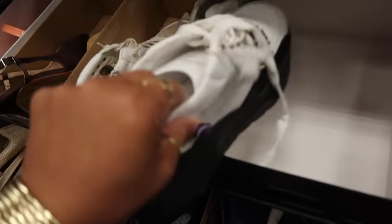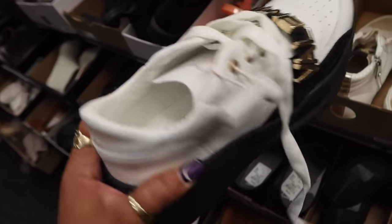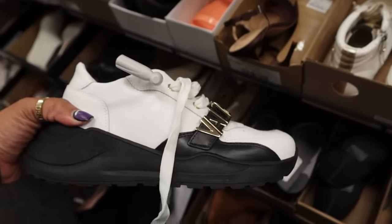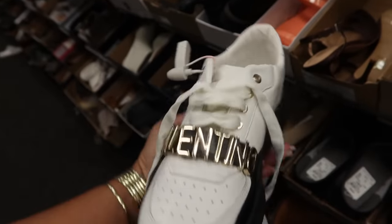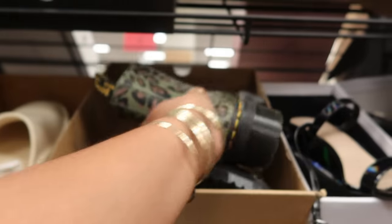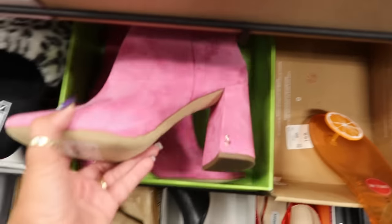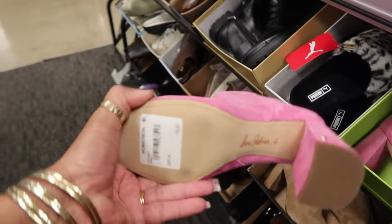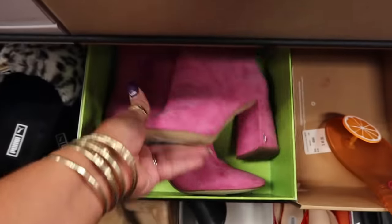And then these are Valentino tennis shoes. What did that say? $260. I think they're pretty nice. I'm not too big on the Valentino tennis shoes. Some of them are cool. I thought these were pretty cool. Some more Doc Martens. And these cute little pink boots right here, Sam Edelman. And those are also $80.